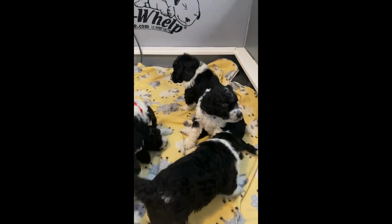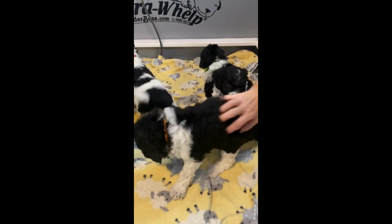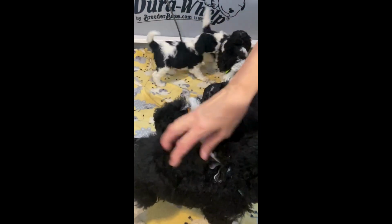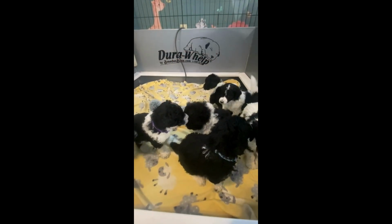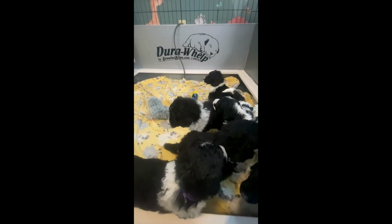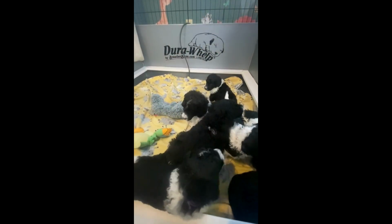Here's the babies again. I'm brushing a few so you can see how thick their coats are. This is just curly and not brushed, and this is curly and not brushed. Let's get a few toys. Here, guys, want some toys? Here we go. Here's your fish. How about this thing? How about the wacky bird? Oh my.